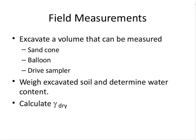So the different ways that we devised to do this in the field, the first ones are really based on how we can measure the volume of the hole that we create to get the density sample from. And the way we measure that volume is the sand cone, a balloon apparatus, or a drive sampler. The whole idea is we're going to excavate a hole, measure the volume with one of those devices, and weigh the excavated soil and determine its water content. And we can arrive at the unit weight of the soil.